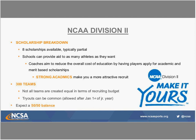And it is the coach's goal to try to reduce the overall cost for as many as they can on their roster. So again, this is where those outside scholarships become a big deal.